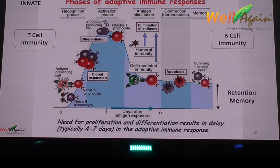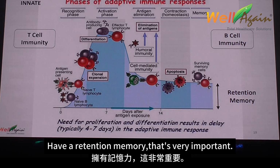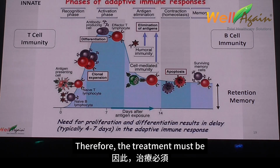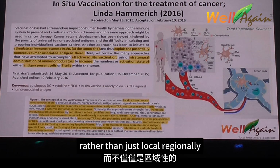Okay, then immunity is very important, from the T cells. If the innate stimulates the T cells, talks to the B cells for cross-talking, and has a retention memory, that's very important. Our immune system is an organ in the whole body. Therefore, the treatment must be whole body management, a whole body approach rather than just local regional.